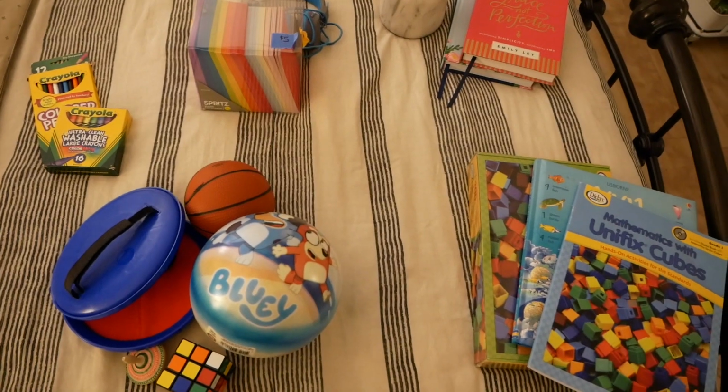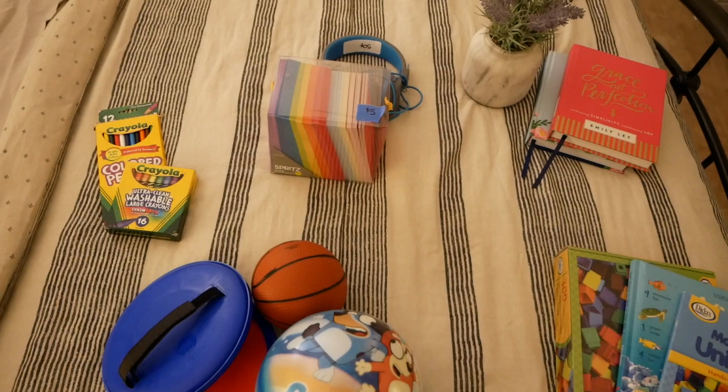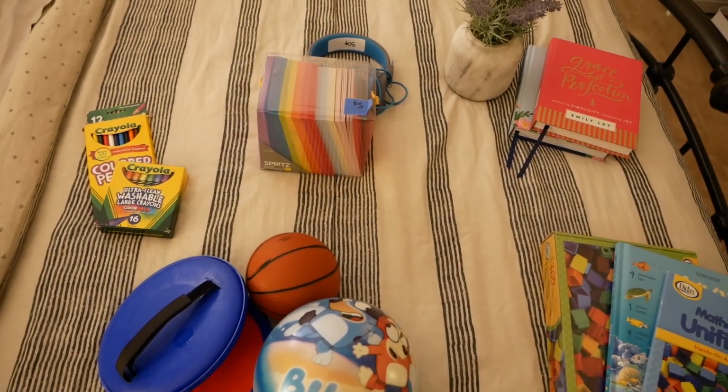All right, so before I sign off here, I'm going to show you the couple of things that I got. I went to a yard sale on Saturday. It was a community sale, and I'll just show you the few things I got. All right, so here's an overview of what I got at the yard sale. I want to go through and tell you a little more specifically what I got and how much I paid.